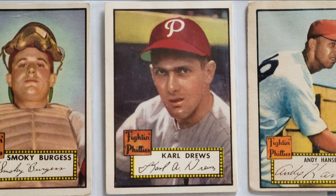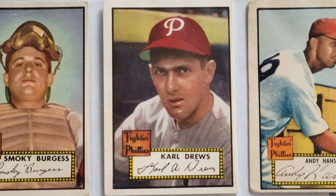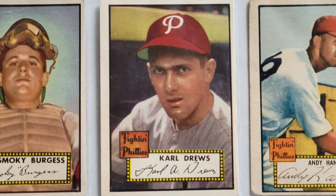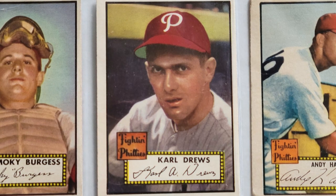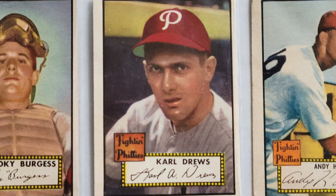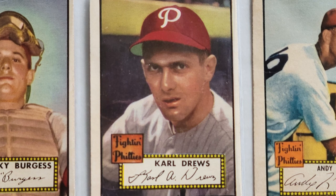Carl Drews, card 352, was another right-handed pitcher, but not an exceptionally good one. He had a career losing record and an ERA over 6. 1952 was his first year with the Phillies, and he's probably most famous for being a high number in the 52 Topps set. Current market value here is about $290, with only 26 sold in the past year.